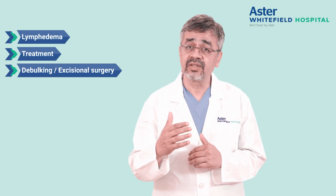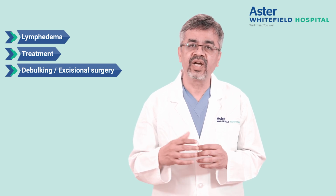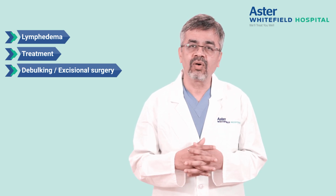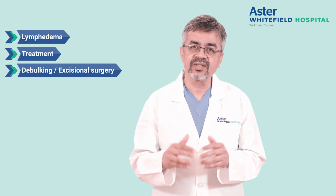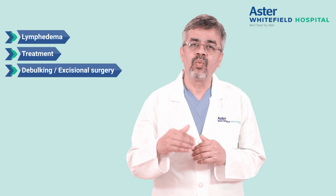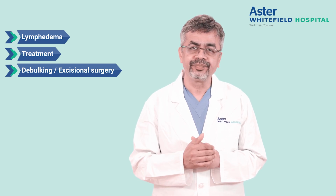and the complications of this lymphedema reduce. The complications sometimes might be life-threatening in terms of sepsis and cellulitis, and this can all be prevented. And once the limb size becomes less, the patient can walk, do exercise, and lose weight on their own.